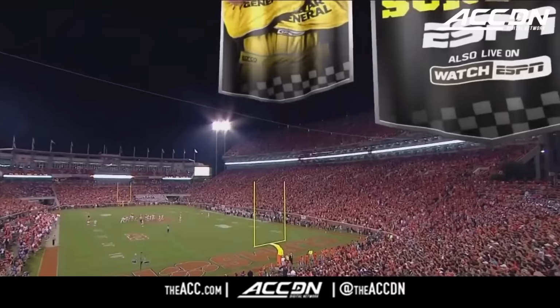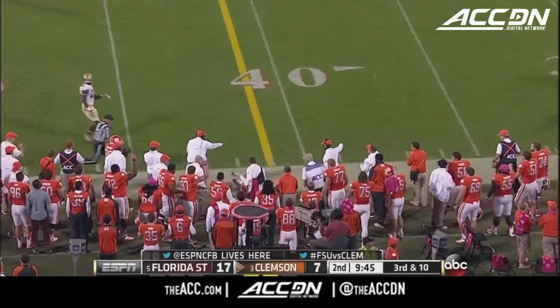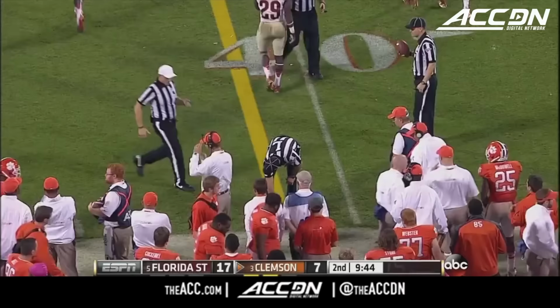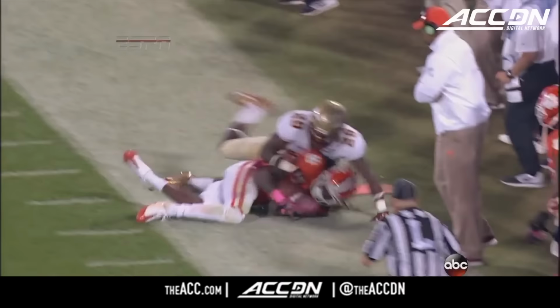9:49 remaining in the second quarter here in Clemson, South Carolina. Third down and 10 for the Tigers. Tajh Boyd fires to the mark, and he's got it. Sammy Watkins got to the first down marker. Glad you said that, Brent, because that's the sign of a mature veteran receiver getting just enough. And it's going to be close. They're actually going to measure it. But good throw that time. Much better timing between the quarterback, Boyd, and one of his favorite targets, Sammy Watkins.